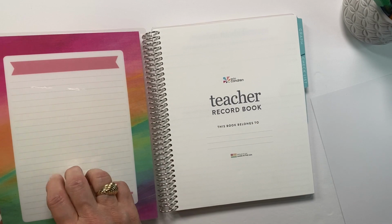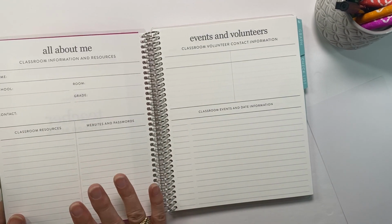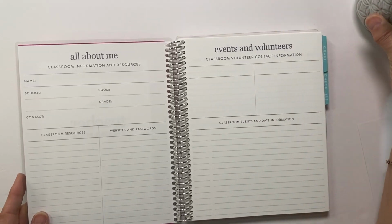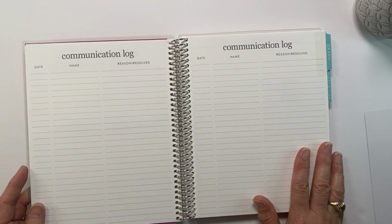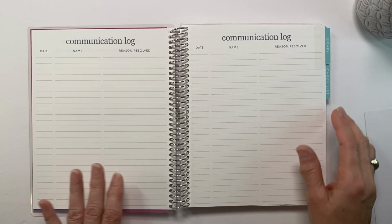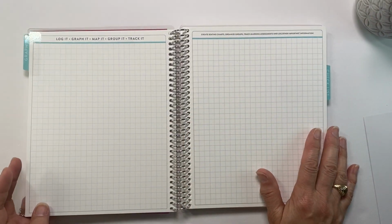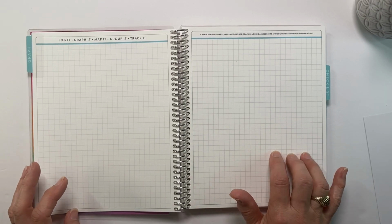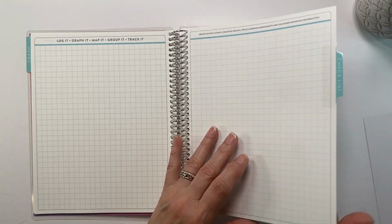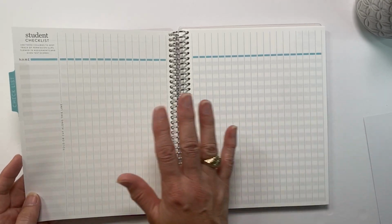You have a great little dashboard, again, that you can use the wet erase markers on. You have an all about me and class information and resources page, events and volunteer page. Then another communication log, so a great place to put all your different communications with students and parents. These are tabbed, so you have 3 sections. The first section is graph paper, and you have 24 graph pages in here. The second section is checklist. In the checklist you have 52 sheets, or 52 sections.